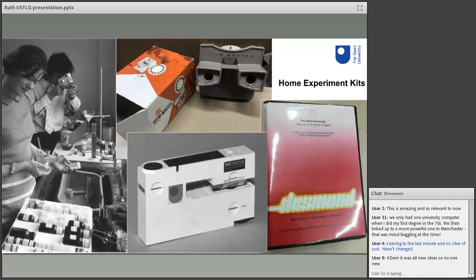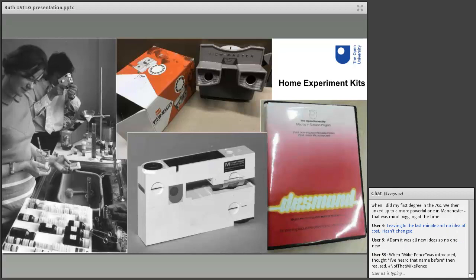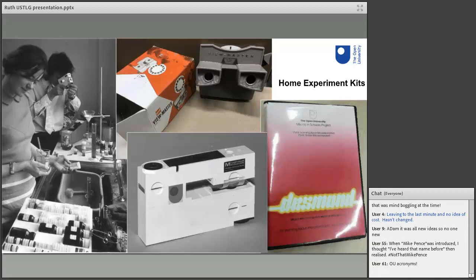Others were of OU design, such as this basic example of a very basic electronics board, the Desmond. And you probably can't see there, but the Desmond stands for Digital Electronic System Made of Nifty Devices, which I love. We've also got a Viewmaster there, and some people may remember having these as children. I certainly did, although I think mine contained Disney images rather than microscopic views of chemicals, which the science students were treated to. So there's a wide variety of items.